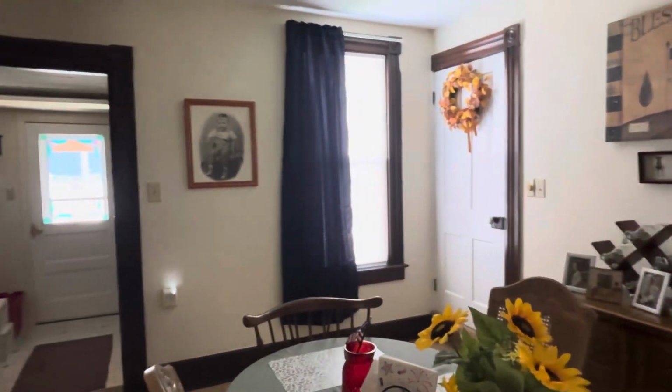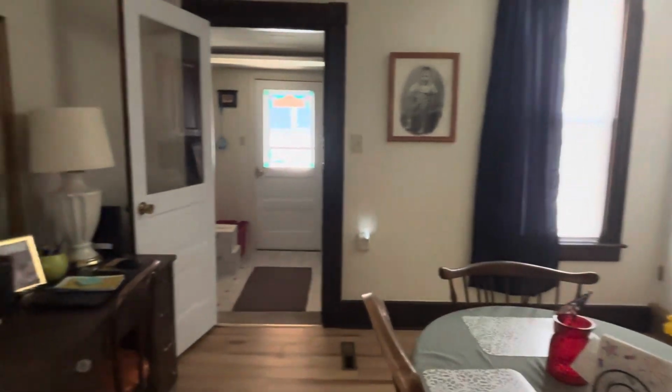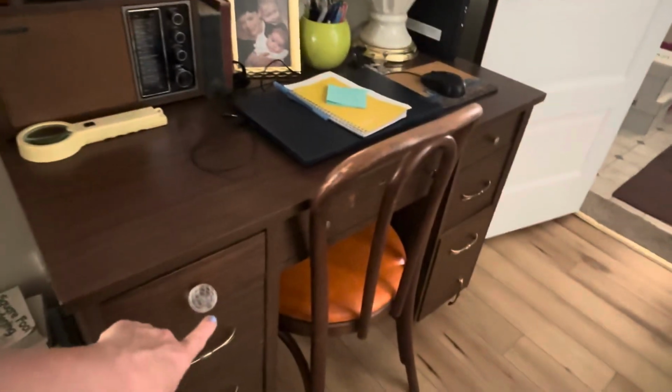I think everything is done in this room. I may put a nice potted plant over there on a pedestal. The desk, I still have things to do to the desk. I'm gonna replace the knobs with, I have a bunch of these. I'm gonna replace that.